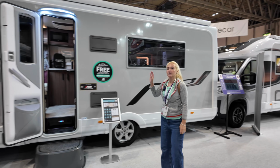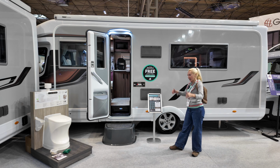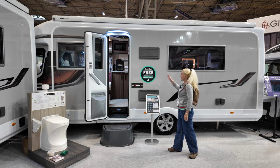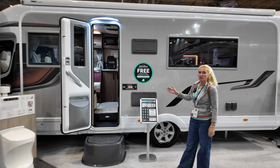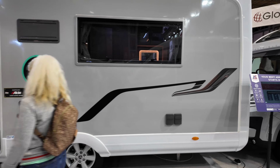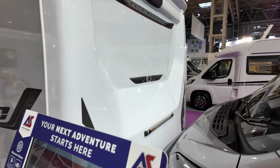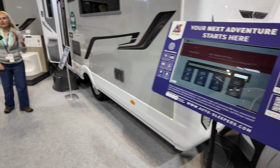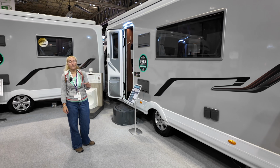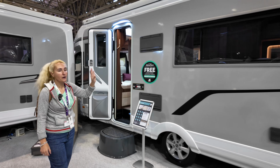So this is our first Mercedes. This is the Mercedes Burford. So we're going up a level now. This one on the stand, 124,000. Prices start at 120. In terms of length, this one is 7.9 metres, 2.35 wide, and it has a gross vehicle weight, or MTPLM, of 4,100 kilos. So you will need your C1 on this one.